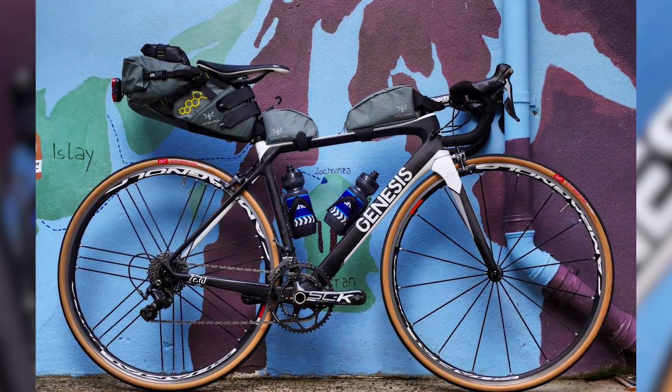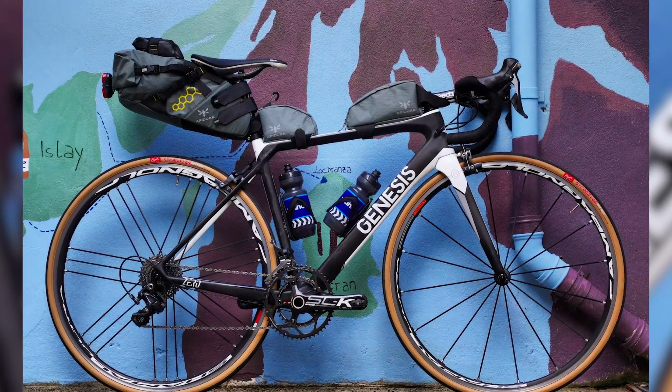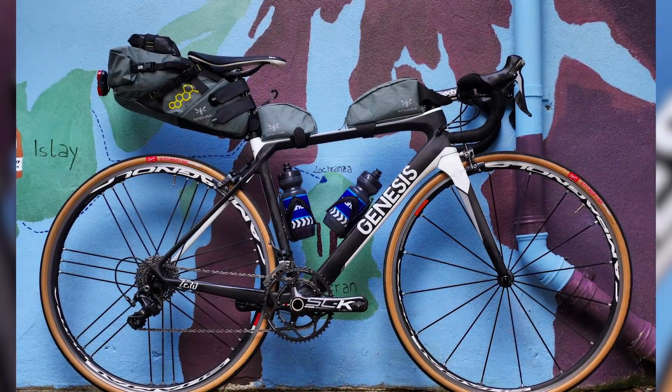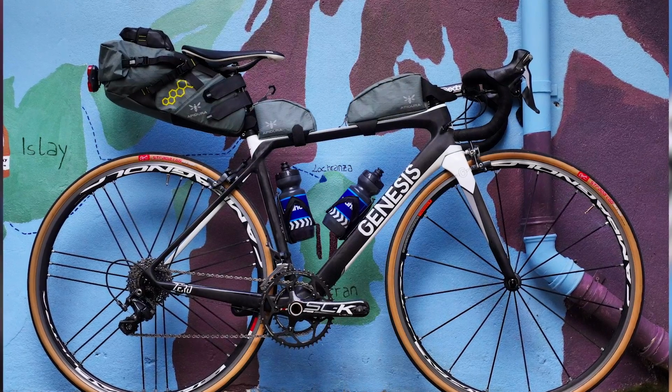Right, here we go. Final one this week. Zihao, and this is at the Oban Youth Hostel, in Scotland. This is Zihao's Genesis Zero. Now that is a real bikepacking adventurer bike, isn't it? It is, and I would love to go.